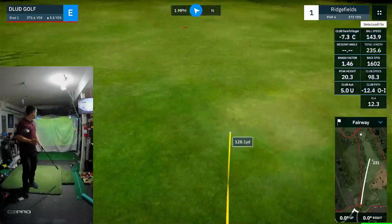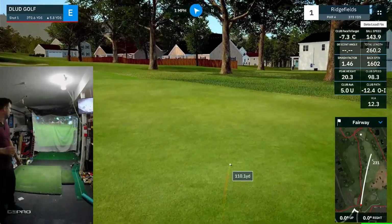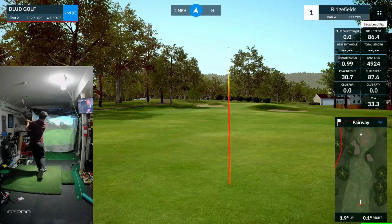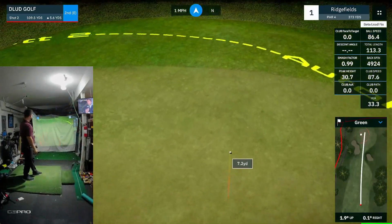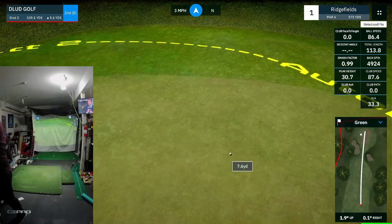I wish I could get 12-degree launch angle every time. And a good result there, leaving about 110 in. Little flare to the right, safe side of the pin though, and an opening par. Always a good thing.